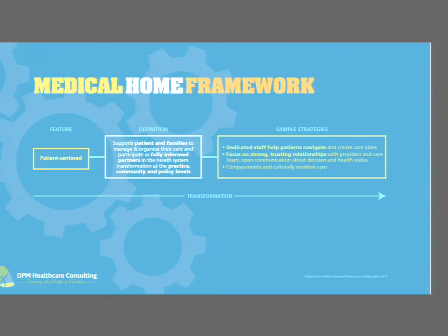So what the framework is really talking about is a methodology that really supports patients and families to manage and organize their own care, and they're fully informed partners in this health system transformation at the practice and community and policy levels. So not just, you know, that they're an active participant in this process. So what does that mean in terms of strategy? Well, it might mean something like having dedicated staff people who really help patients navigate.